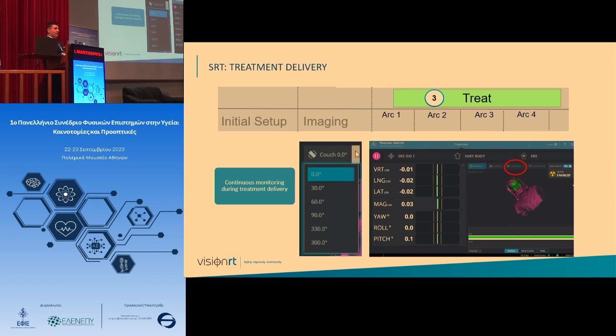And this is without any additional imaging, without any additional X-ray radiation, and even if you have couch rotations where you have a collision between OBI arms and the couch, you can still use AlignRT for tracking for the whole workflow.